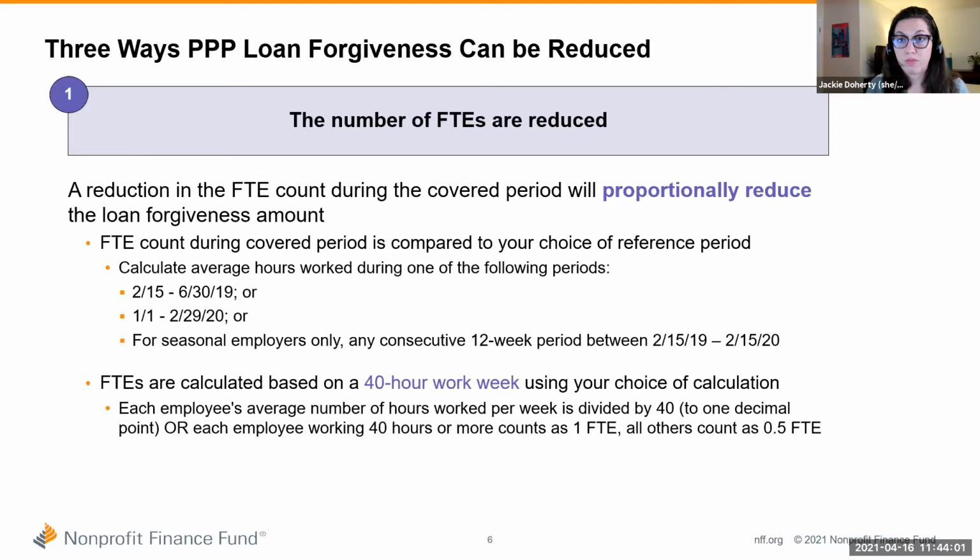So if you're trying to choose between the two of them and there's a significant difference, then maybe incorporate that into your forgiveness calculations if one of those options is going to make it easier for you to maximize how much you are eligible to get forgiven. They give you that option so that you can choose.